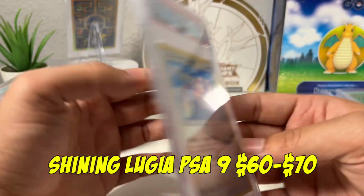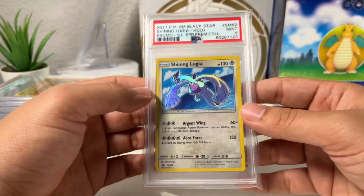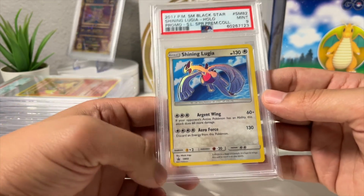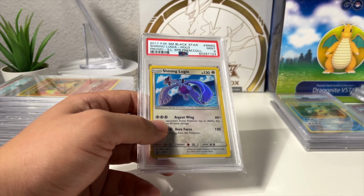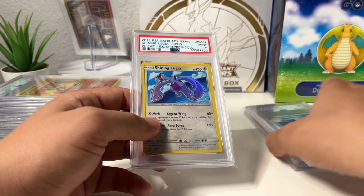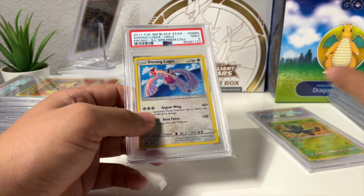I think on these, it's also very hard for them to grade 10s. I'm not sure if that has to do with the print lines or the centering. But yeah, pretty cool looking card. Let me go ahead and pull out the Shining Celebi so you guys could see a comparison between those two.